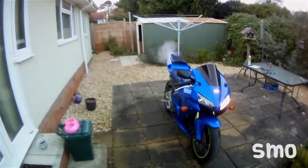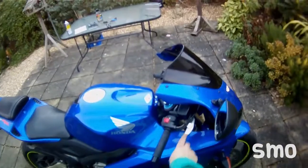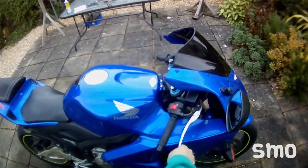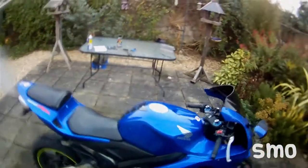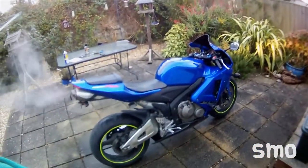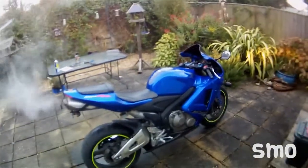What else would I like to do? The levers, I absolutely hate these long dildo-ish style levers. I mean, I absolutely despise them. So I'm tempted to go for these relatively cheap Chinese levers on eBay. I think they're about 18 quid for a set.